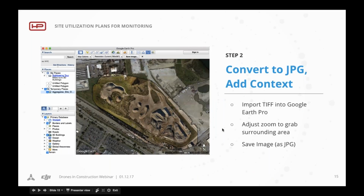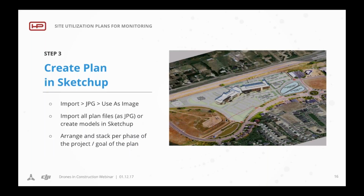All right, so once we fly a site and process the images through Skycatch, we're able to download those TIFF files, which are geolocated TIFF files. We're able to bring those into Google Earth as an overlay. And then from there, we're able to grab some surrounding site information that we're looking for. From there, we'll save that imagery out and take it to the next step. We're trying to figure out what we want to achieve, different goals. So right here, we're using a program that a lot of people within the architectural and construction industry use. It's called SketchUp. Google it, you'll find it.